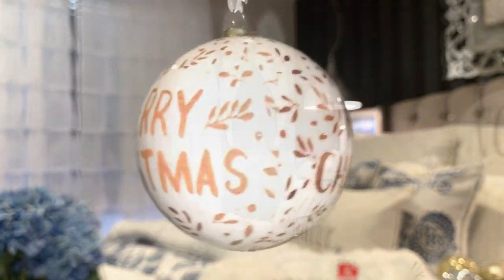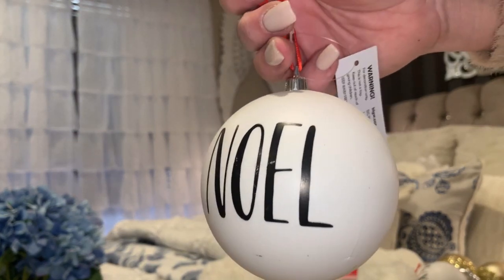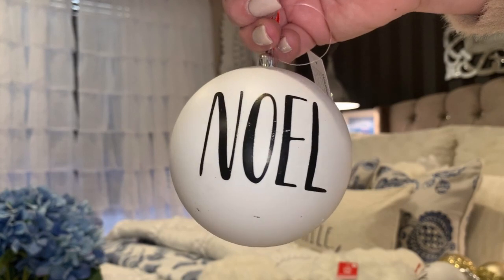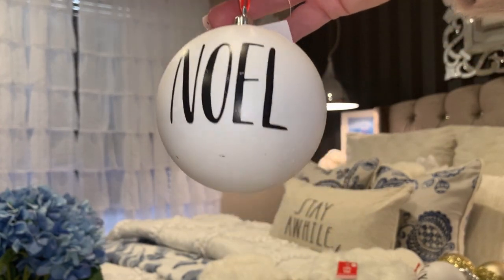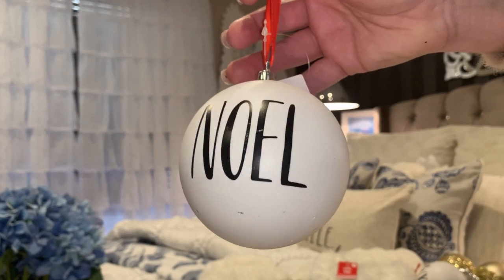Now, I also picked up these two black and white baubles, guys, and as soon as I seen them, I felt like they were very Ray Dunn inspired. Now, at just $3 each, I couldn't walk away from those either. Now, I'm planning on changing out the red ribbon just to add my own ribbon to match my decor, but I just thought they were so affordable.